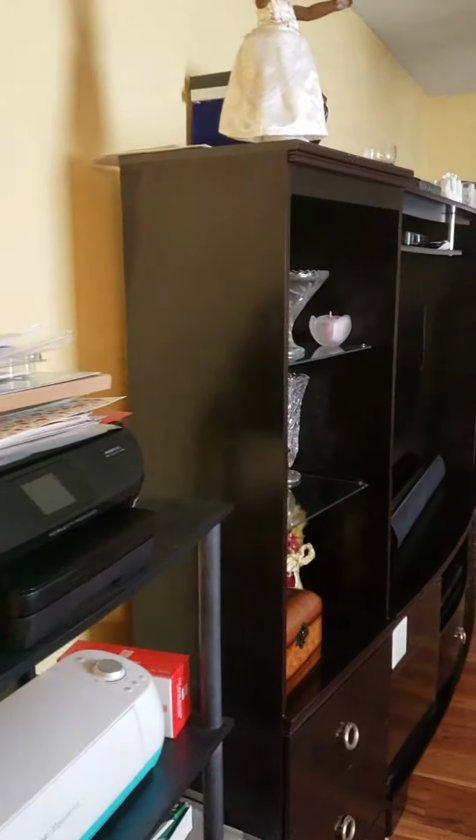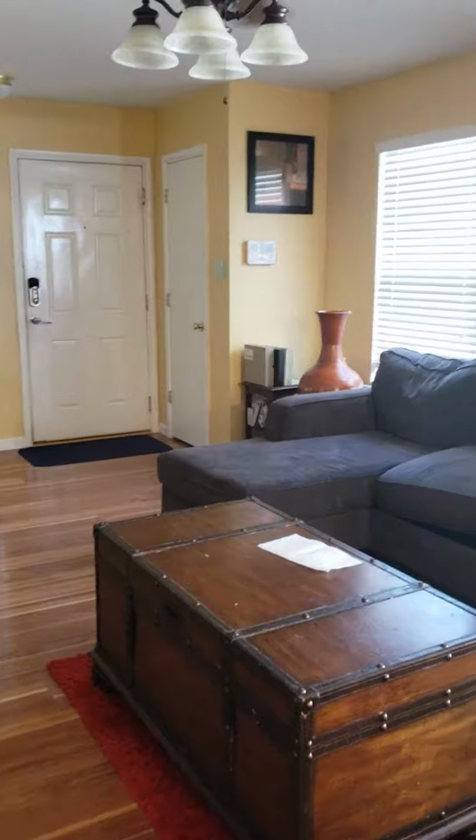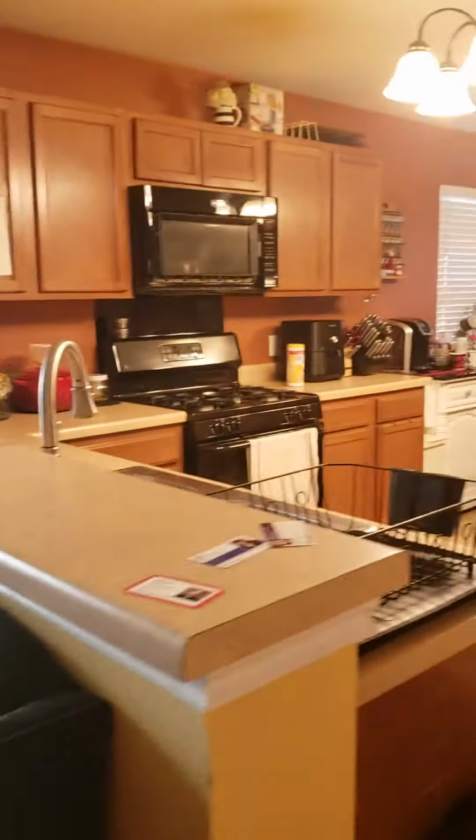All right, this is the living room. The house appears to be in pretty decent shape. They do not have a seller's disclosure on the house.